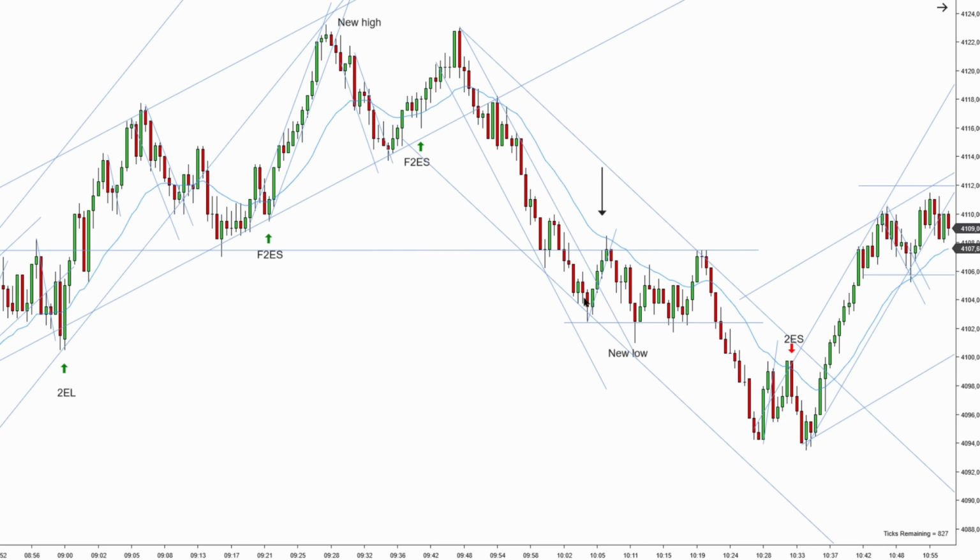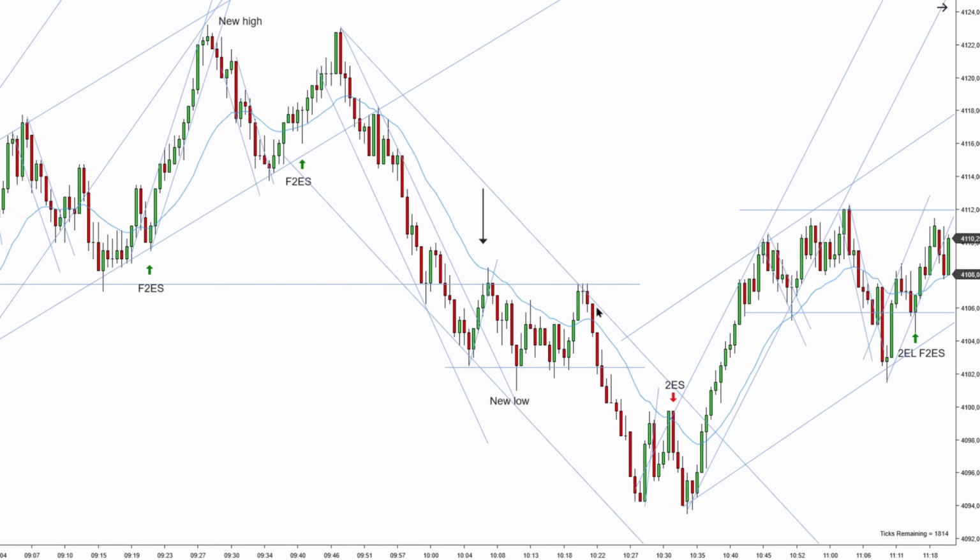Then this is the highest high of this pullback. And we have a first entry long, second entry long failure, which is tempting. But after you form a new low for this downtrend, you never know whether you're barely going to make it and then it's going to bounce. So unfortunately, I think it's better to just sit here and wait for prices to resume the downtrend or continue pushing higher. And you can see that there was additional leg down.